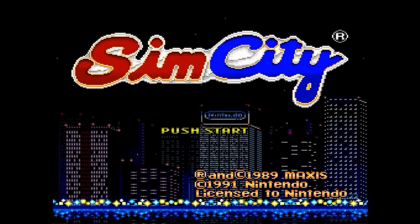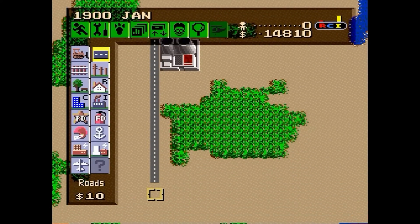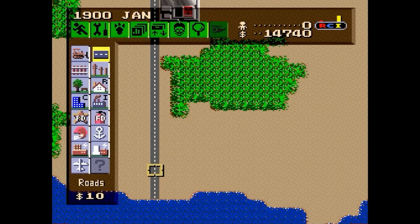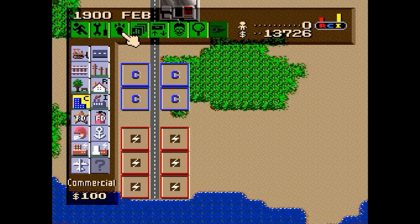SimCity. I used to play this a lot on my Atari ST computer, and I was surprised that this one was one of the launch titles for the Super Nintendo. Really? Kids wanted to play this? I think it may have been a favorite of Miyamoto's.